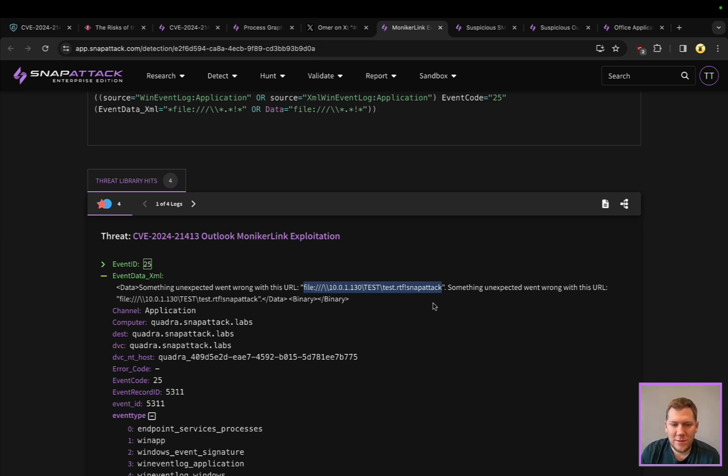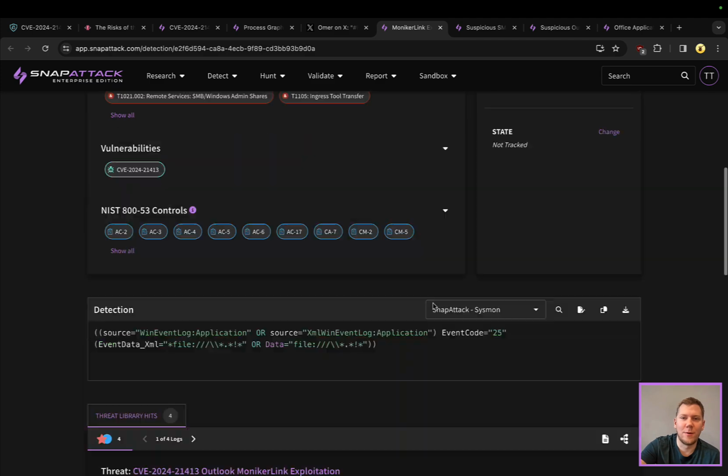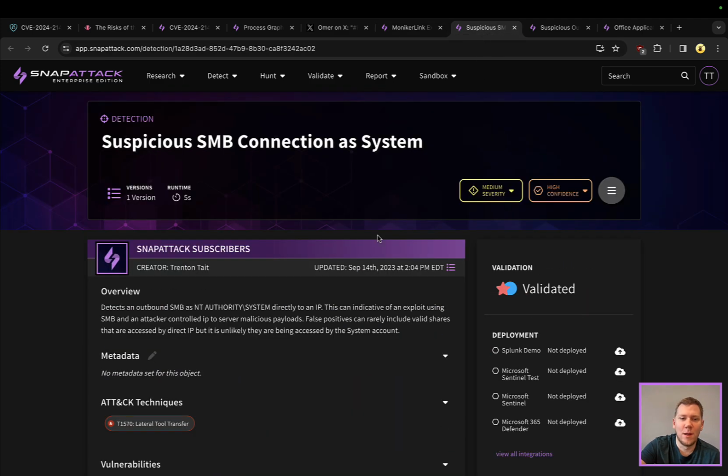Again, there's a little bit of a discrepancy here. The original research was saying that that error wouldn't necessarily be seen. However, we're seeing that in ours. However, it's still working. Might just be a difference in what version of the Office product was being used, but this could be, again, another endpoint log that we would have the availability for.